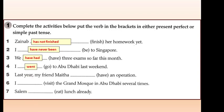The fourth one, went, simple past tense, because we have last week. The fifth one, had, because we have last year. The sixth one, have visited. Here we have several times, which means so far or up till now. The last one, has eaten, because we have already.